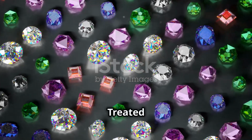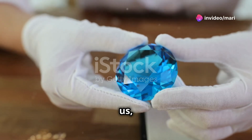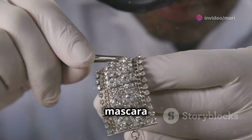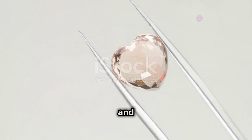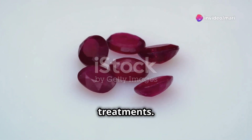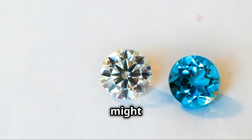Chapter 4. Treated gemstones, more than a touch of makeup. Now, just like us, some gemstones need a little help to look their best. But while a bit of lippy and mascara never hurt anyone, some treatments can seriously affect a gemstone's value. Imagine going for a spray tan and ending up orange. That's what it's like when a gemstone's been overcooked with treatments. It might look brighter and bolder, but it's not natural, and it's not worth what you might think.